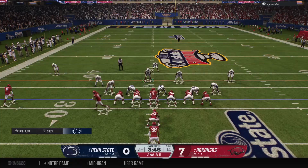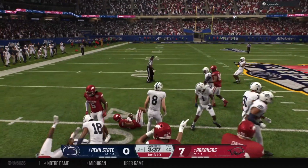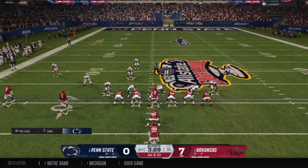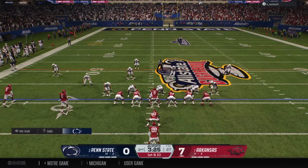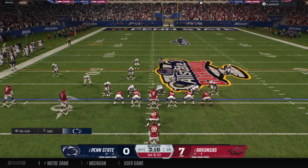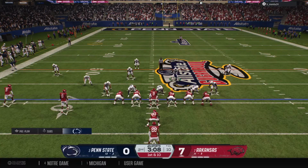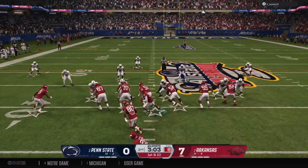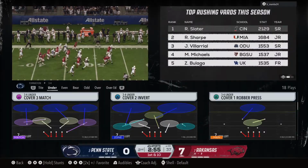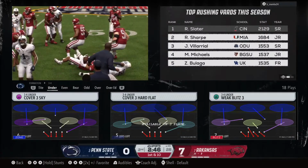Pre-snap motion from the receiver. Hand it off. He's got the first and still going. Tackled, but only after picking up a fresh set of downs. And the Razorbacks looking to use the up-tempo offense here. They'll run it here. Tackle made after a nice pickup on the play. Just a good job up front by this offensive line, getting a hat on a hat and be able to give this running back from Arkansas enough room to get upfield and pick up that first down. Nice play.